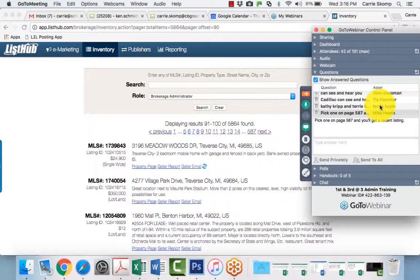Keep in mind you can get there from listhub.com. There's also a link through from Online Office, but that will not auto-log you in. It will not auto-log your agents in. They do have to know their username or password. And keep in mind that's auto-generated by the system once they get their first listing.